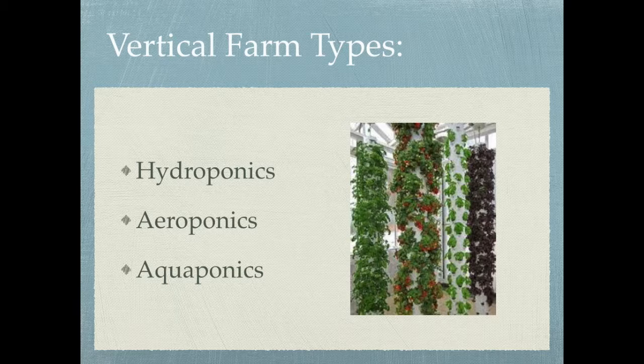So again, lots of different styles from the simple 2-level or wall-mounted systems to large warehouses that can be several stories tall. All vertical farms use one of these 3 soil-free systems for providing nutrients to the plants. They can be hydroponic, which is a water-based farming method, aeroponic, which is a really light mist of nutrients that's sprayed on the roots, and aquaponic. Aquaponic usually involves the growing of fish in the environment, so fish and plants in a similar environment.